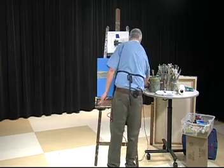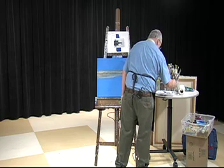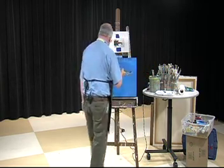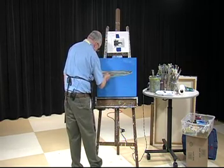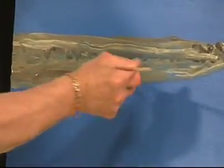And I build this up. I build it up. That's how I do this. I keep putting layers and layers and layers of color on top of color until I get it built up so it looks like the photograph. That's what I do. There's nothing very difficult about doing this.